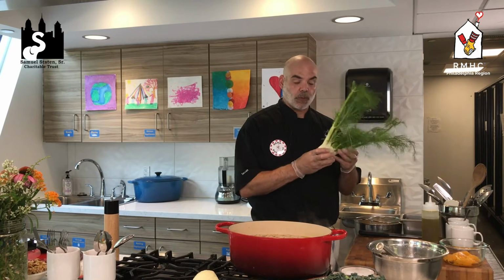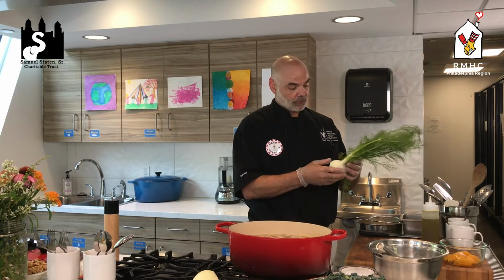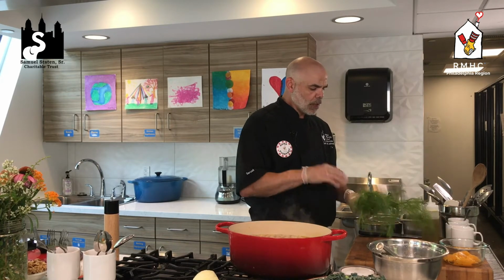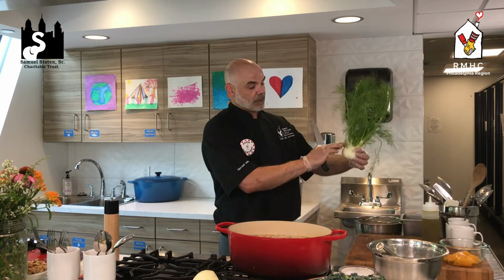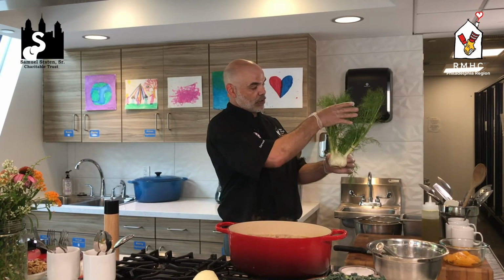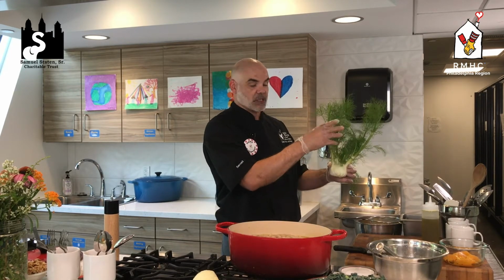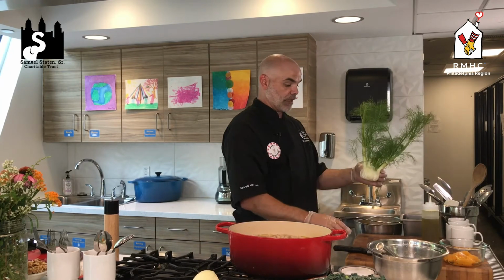I think most people have worked with fennel, but just in case you haven't, fennel is a root vegetable, very similar to celery, and has a licorice anise-type flavor, but it's very subtle. And so there's a part that you eat. This part right here is the part that you eat, and then this part right here is not really edible, although some people use the fronds here as a garnish or like a salad topper. But for today, we're just going to get rid of those.